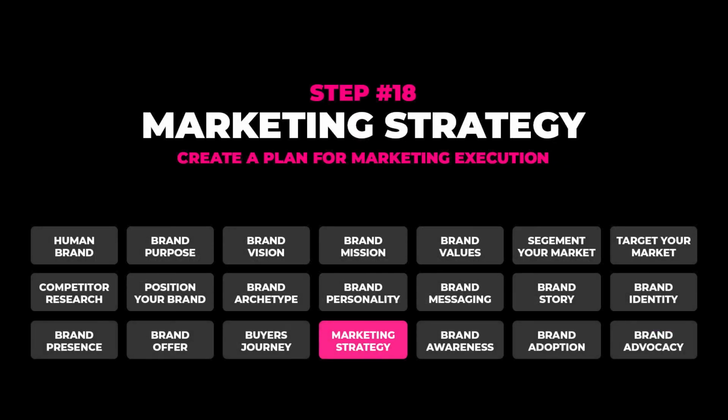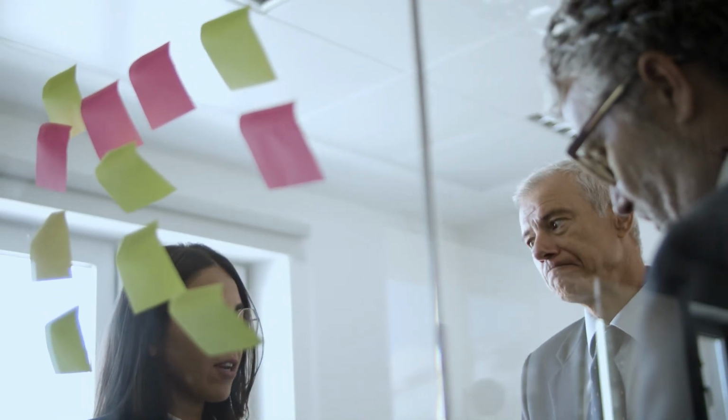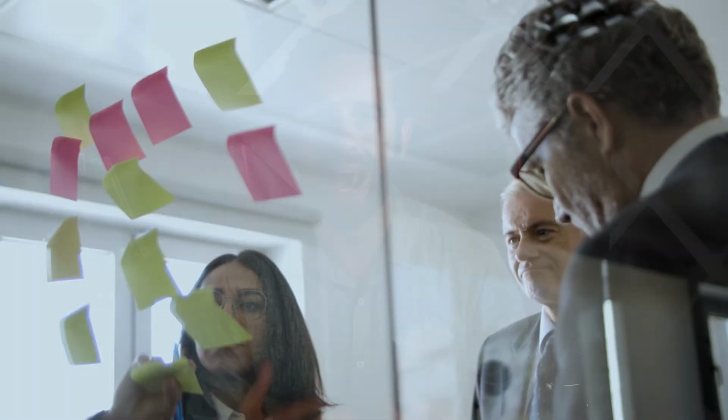Step number 18, marketing strategy. Create a plan for marketing execution. Now, armed with a strategic message, an engaging identity, a compelling offer, and an enticing funnel, your brand is ready to be amplified to the world. Your marketing strategy is your brand's plan to identify where your audience congregates and how to place the right message in the right environment at the right time to influence perceptions and ultimately action.